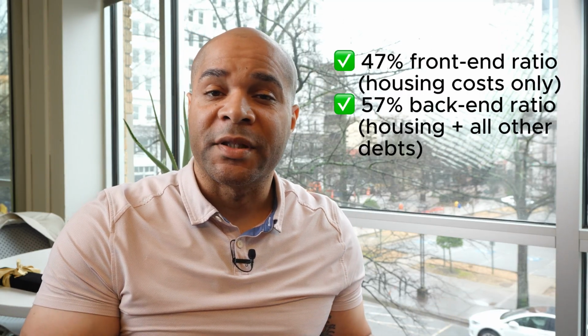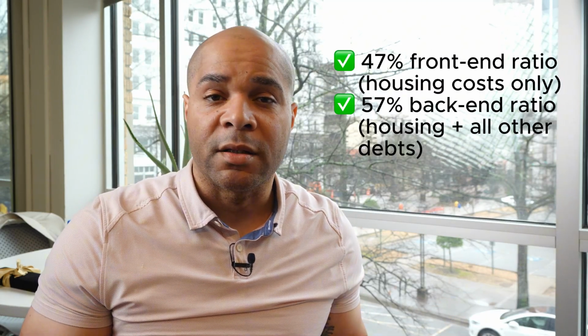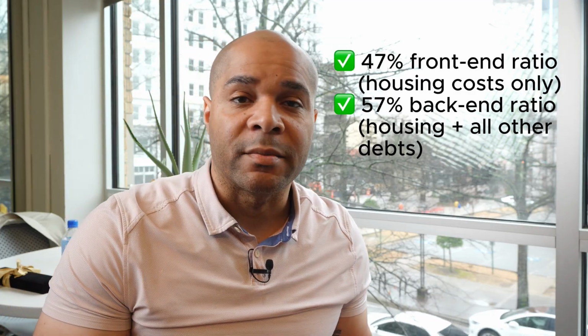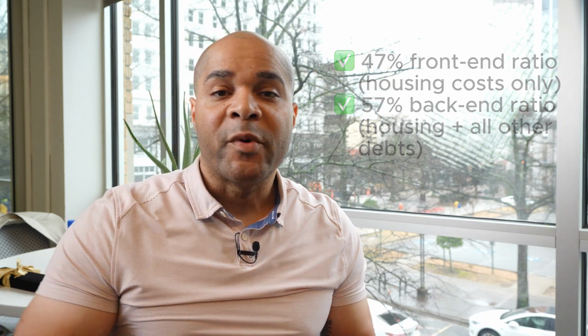Now, FHA is incredibly flexible with DTI ratios. They allow 47% front-end ratio, which is housing costs only, 57% back-end ratios, which is housing plus all other debts. Now, what's the difference between front-end and back-end ratios?